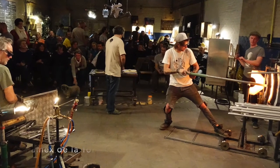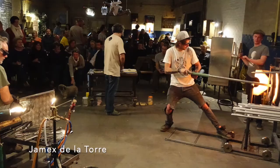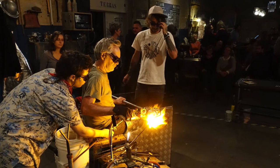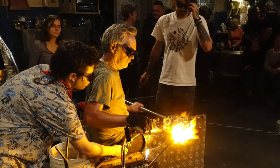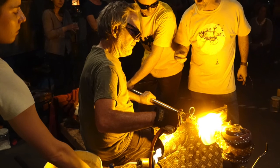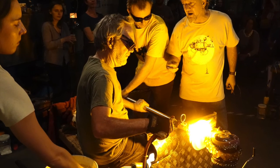Blowing glass is sort of like watercoloring. You cannot paint over what you have done. So in a way, spontaneity is forced upon you. You have to deal with it. And your decisions are pretty much final.